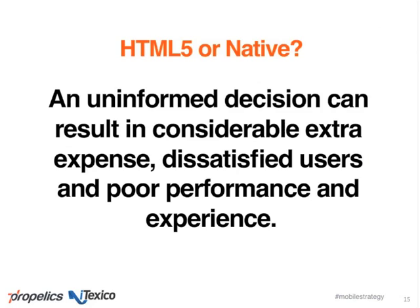But that doesn't mean that there aren't good use cases for HTML, for hybrid, or for native. It just means that it's very important to make informed decisions, and that uninformed decisions can result in considerable extra expense, maybe even dissatisfied users, poor performance, and ultimately a bad experience. And what we're really going for are good experiences.